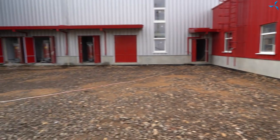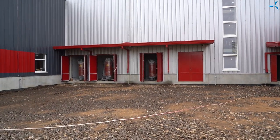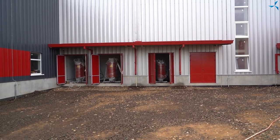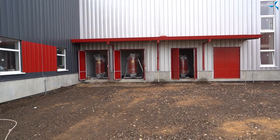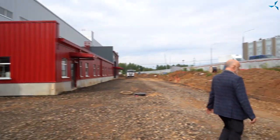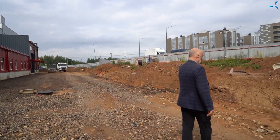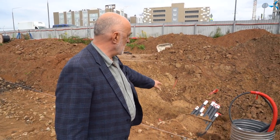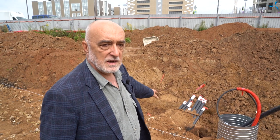Please show it here. Here we have transformers. Here we have many, many cables. On the left, you see grounding. Here you see the sleeve for lighting support. You see those tubes for laying cables. Many, many things.